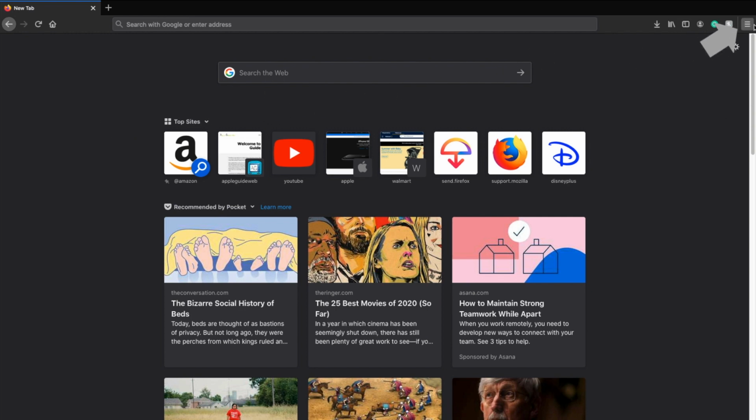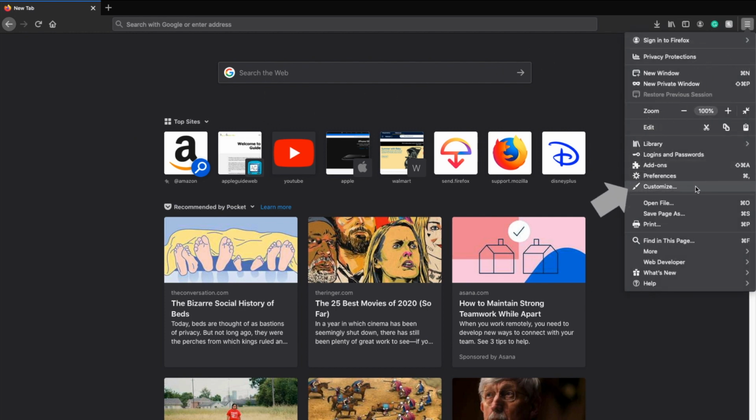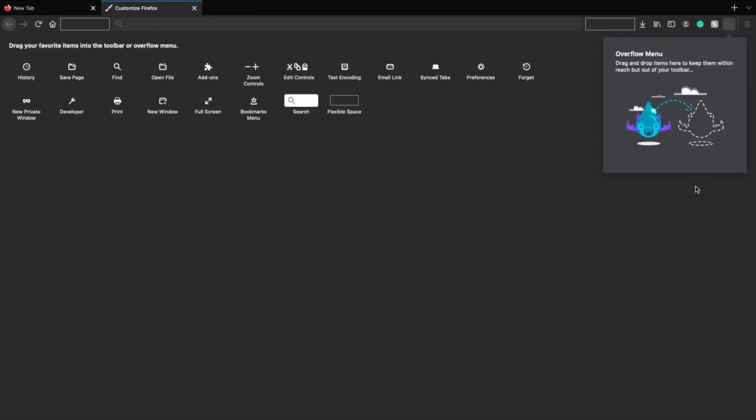If you go into the menu, then click Customize, you'll be brought to a new tab. Here you can completely customize the toolbar. Select a tool and rearrange it how you like it. If you don't want to have a tool on the menu bar, just drag it off to the center of the window where it will be added to the list of other tools that you can add back to the toolbar.